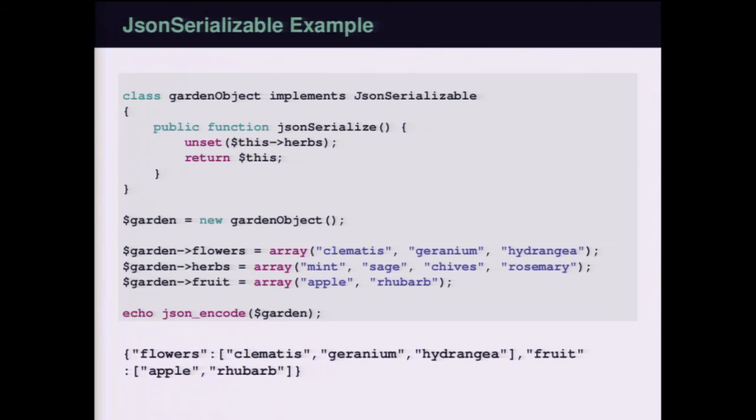It was more impressive, but it predictably didn't fit. And I've learned my lesson about shrinking font sizes. It never works. We have a Garden object, it implements JsonSerializable. Because it implements JsonSerializable, it has a jsonSerialize method. Okay? Everybody is still with me. We instantiate a Garden object, we add flowers, herbs, and fruit. This gets giggles everywhere else because it's very English. In Manchester, it probably doesn't seem that weird.